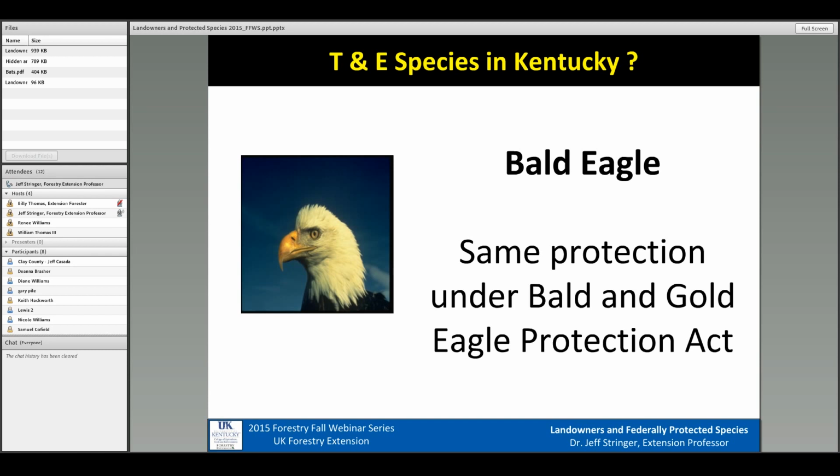Now the bald eagle population has soared, no pun intended, over the last 10, 15, 20 years. It's been taken off the threatened and endangered species list. However, it and the golden eagle are protected just like they were threatened and endangered species. We've got something called the Bald and Golden Eagle Protection Act, which affords the bald eagle the same protections they had when they were threatened and endangered. So even though we've got a bunch of them flying around doing pretty well, and they've been taken off the list, which is good, you still can't take them, you still can't harm them. So that's worth mentioning. They are still protected, just not under the Endangered Species Act.